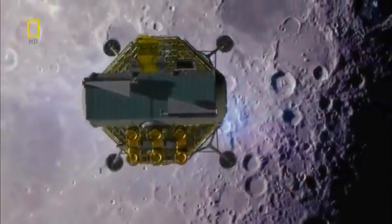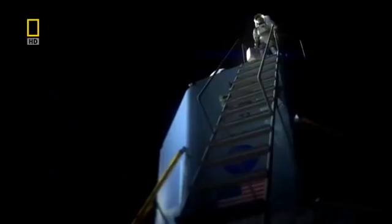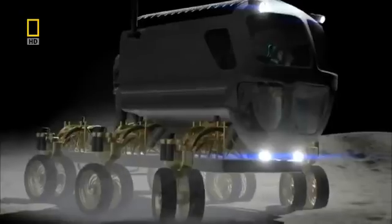Scientists must overcome this problem for humans to live on planets where the pull of gravity is less than on Earth.